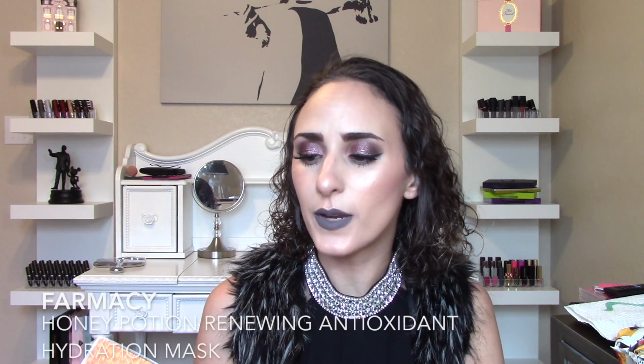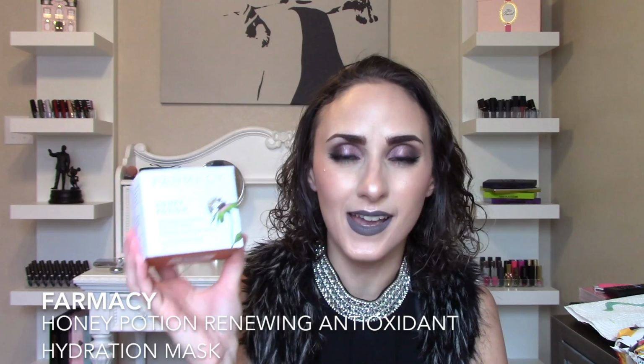So I decided to pick this one up with the sale, and that way I can test it out and see if I like it just as good or better than the regular body butter. Along the same lines of skincare, I picked up the Pharmacy Honey Potion Renewing Antioxidant Hydration Mask. I have heard incredible things about this, and I usually try to hold off on buying masks like this during the sale just because you save that money and they just can be so pricey at regular price.